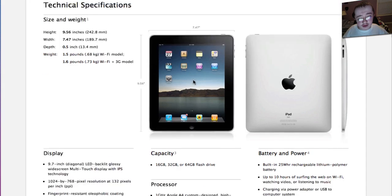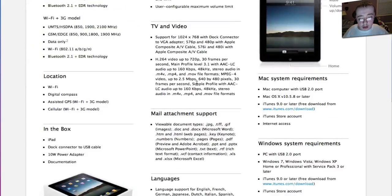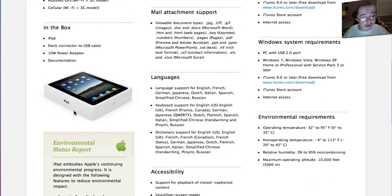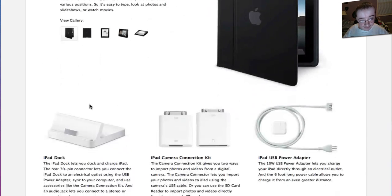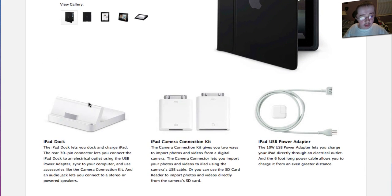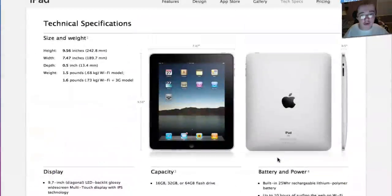I'll just kind of scroll the tech specs here real quick. It's got an aluminum back, I think, or a metal back. I like the box. The box looks really cool. I'm excited to see if I get one. I haven't decided if I really want or need one yet. And supposedly you'll be able to hook up a projector to this and look at it on a big screen. You can plug up your camera and import the photos off of it. So they're trying to push this as an actual computer.